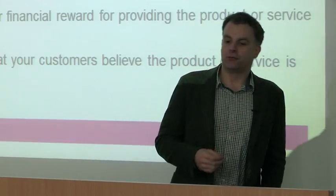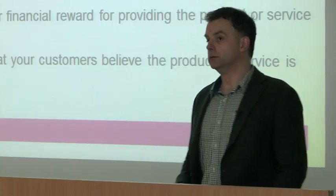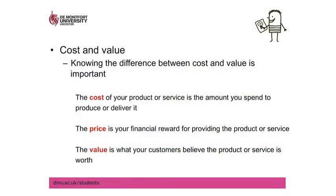There is a fine difference between cost and value. And it's really important to know that. The cost of the product is the amount of money you spend to produce it or deliver it. The price is the money or the financial reward for getting that product or service. But the value is what customers are prepared to pay for that product or service.